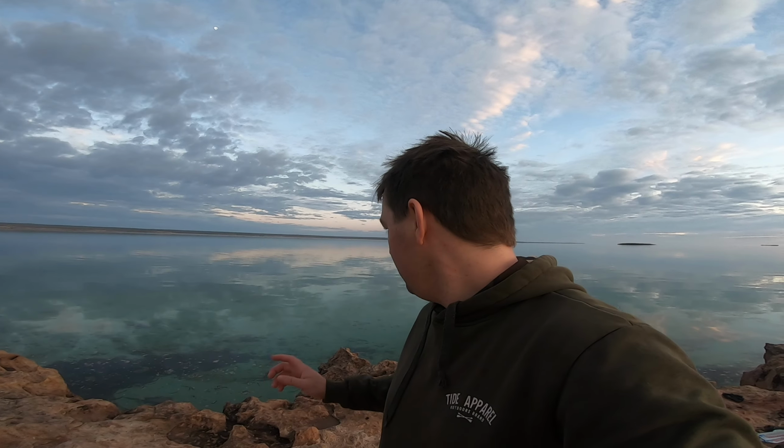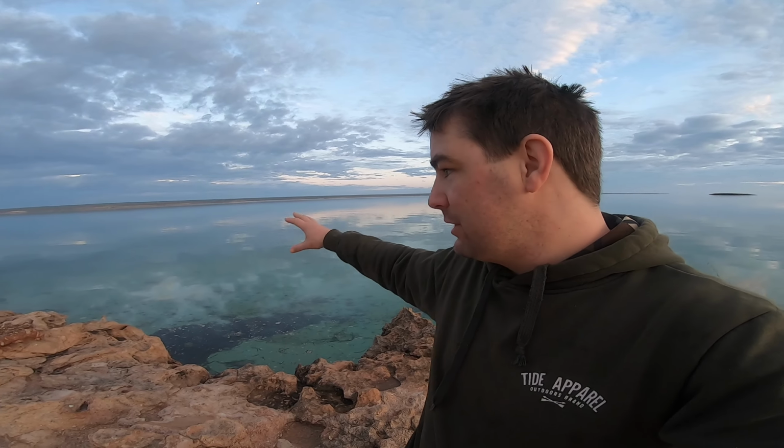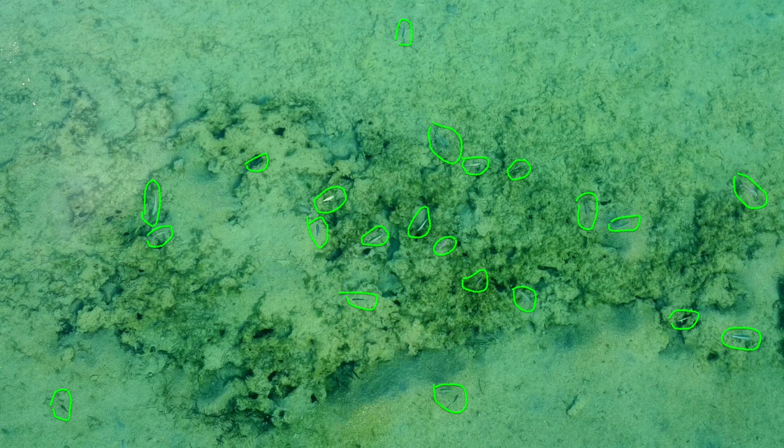Another thing I did is when I flew the drone up, there's little patches of weed and you could see there's little spots where they'd been feeding. So I used the drone to find where they were actually feeding at the time rather than just cruising around on the flats, because there are hundreds of them. In one screenshot from the drone, I think there were about 17, 18 Tuskfish just sitting on the muddy sort of bottom.